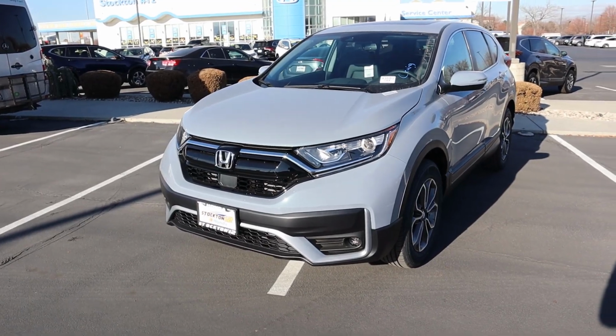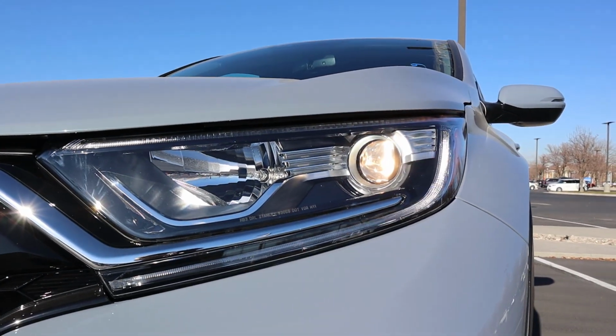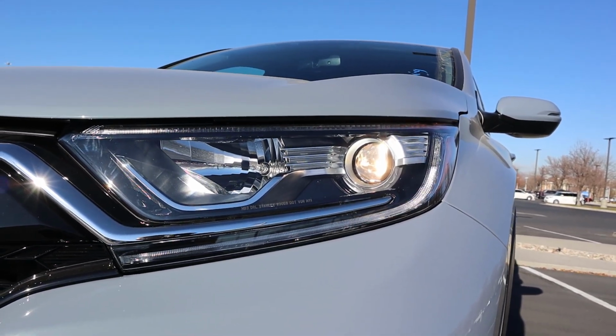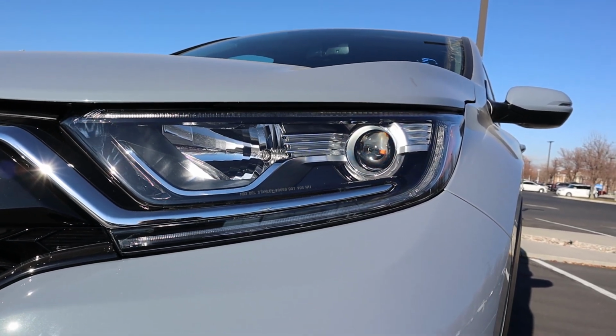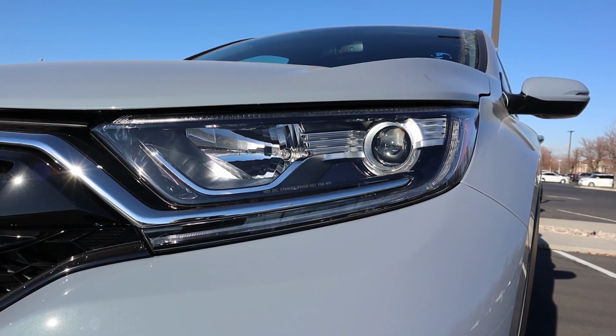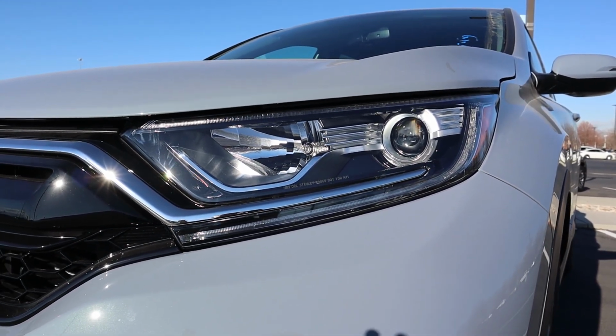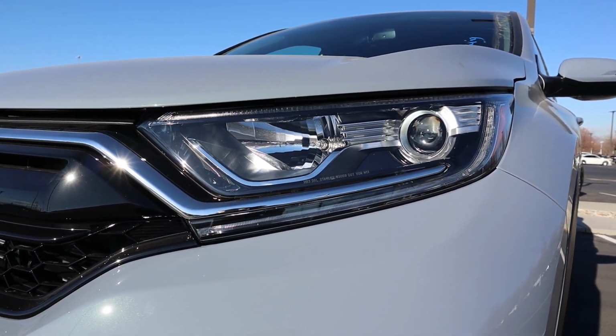Now let's go over the front end of the CR-V. First off, we're actually going to focus on the lights because they are timed and they're going to shut off. So you've got the running light there, and then you do have the projector bulb. It is a halogen bulb, and you guys can see now it shut off automatically just to save the battery. It's a cool function that Honda has with their cars. But yeah, that's everything integrated here into the headlight cluster.